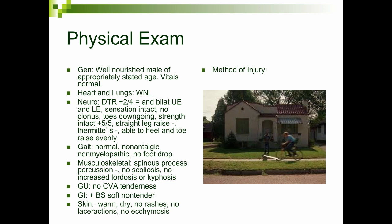Physical exam. General: he is a well-nourished male of appropriate stated age. His heart and lung exam are normal. His neuro exam, which you always want to do in someone who has back pain, specifically low back pain. So his deep tendon reflexes are +2 out of 4, equal and bilateral in the upper and lower extremity. You also always want to check upper and lower extremity because they can tell you different things about what's going on in the nervous system, like if they were hyporeflexic in the upper extremity but hyperreflexic in the lower extremity. Sensation is intact, there's no clonus.